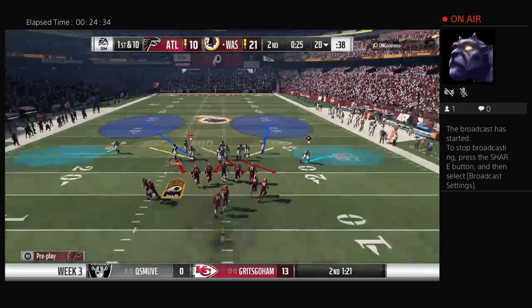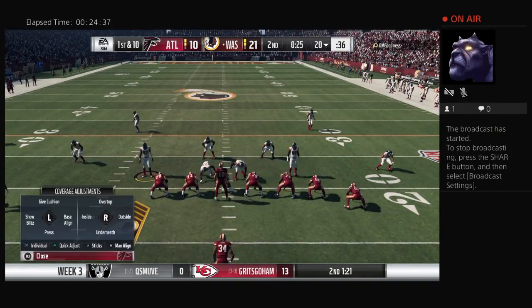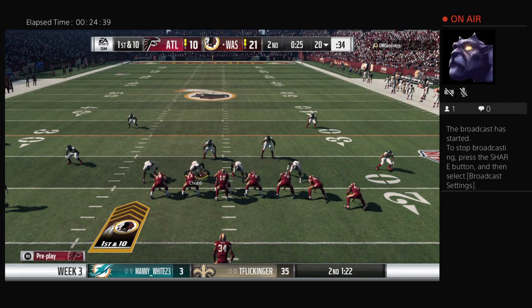Possible run anticipation here as the D-line sandwiches together.